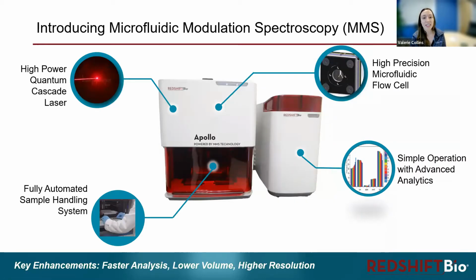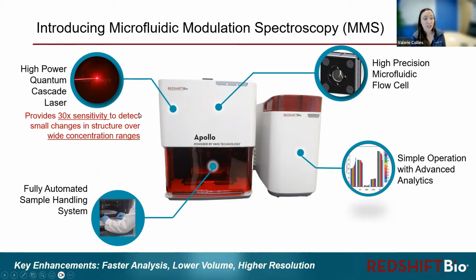So let's get started into the technology. MMS is an infrared-based technique that can probe protein secondary structure. Shown here are our 4 key pillars of innovation over traditional FTIR. The first one is we are using a high-power quantum cascade laser that's much brighter than the traditional FTIR light source. With brighter light, that means we can go down to lower concentrations and see smaller changes earlier in the process.